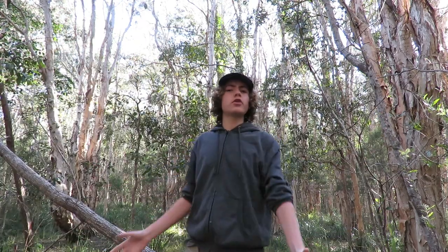Monotremes are some of, if not the world's strangest mammals. And over the next few days, I'm heading out into the bush to search for one of these amazing creatures. It looks like a cross between a hedgehog and an anteater. I'm, of course, talking about the short-beaked echidna. Let's go!